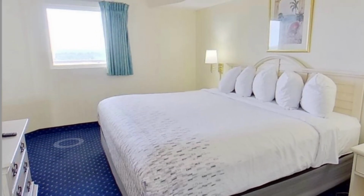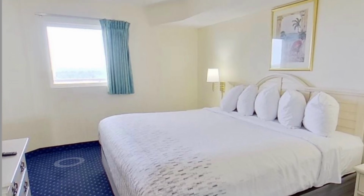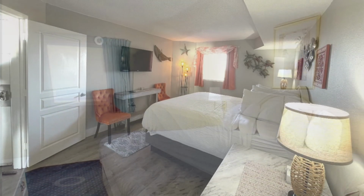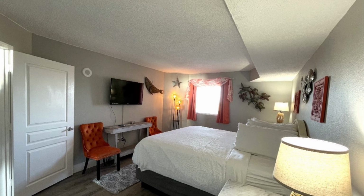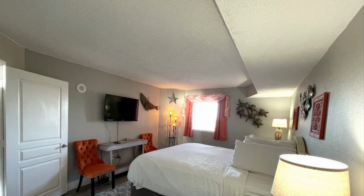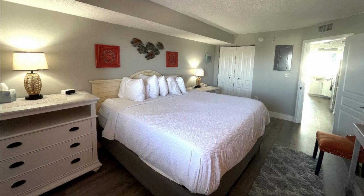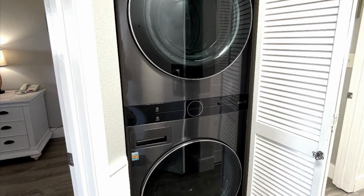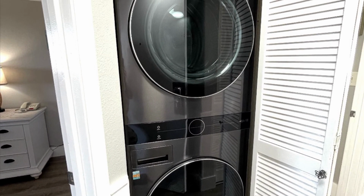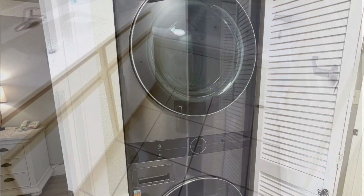Here's the bedroom before. It's very bland. That carpet was horrible. Now, as you can see, we have brand new luxury vinyl tile all throughout. We went with a gray wall with some coral accent, with crisp white sheets, and brand new furniture throughout. And of course, a new washer and dryer, because everyone needs a washer and dryer at the beach.